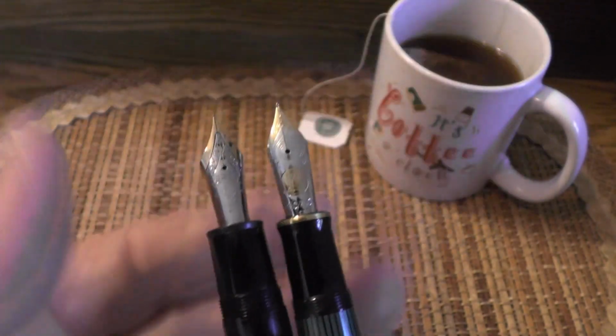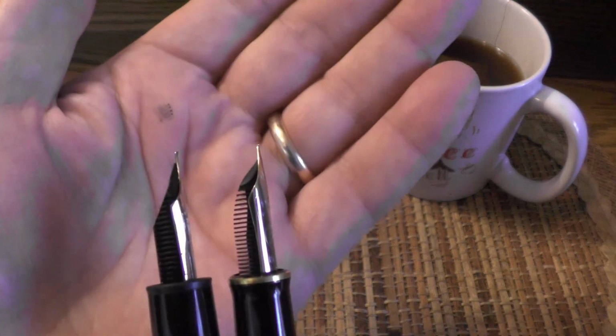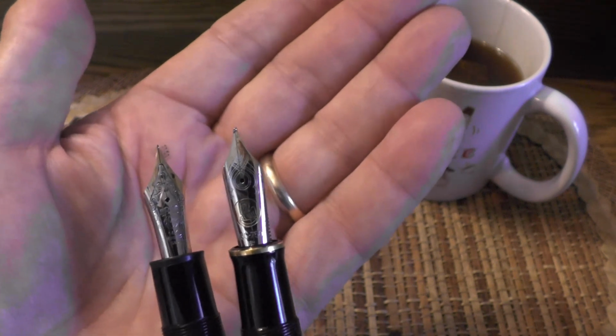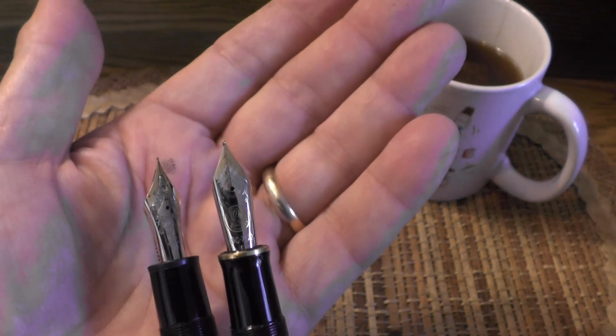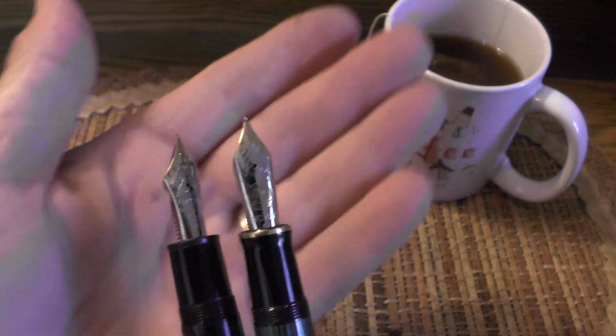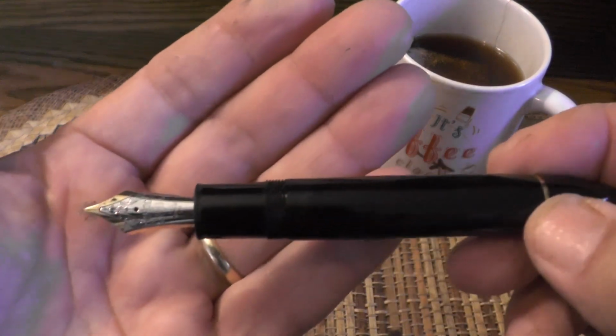The shape of the nibs also differ, as you can see. I'll try to rotate them for you. So they have a slightly different shape. Like I say, both are fine. But the nib plays a major role in writing enjoyment. And of these two pens, I prefer the Montblanc nib.